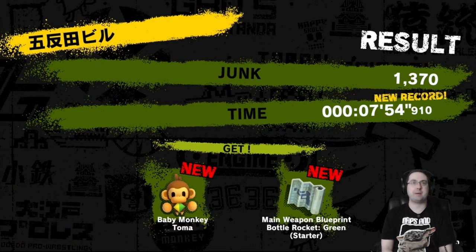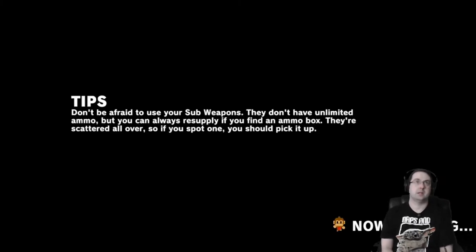Nice. Baby monkey Toma. A baby monkey Toma. Baby monkey Toma. Don't be afraid to use your sub-weapons. They don't have unlimited ammo, but you can always resupply if you find an ammo box. They're scattered all over, so if you spot one, you should pick it up.